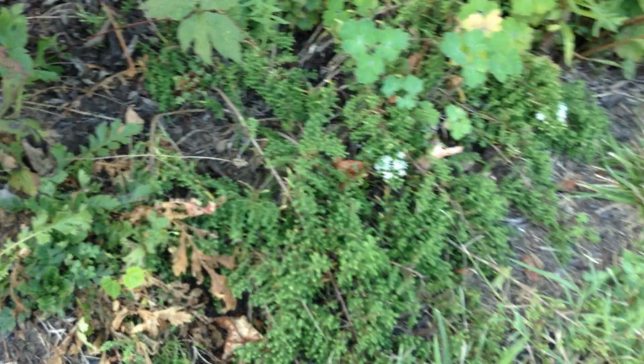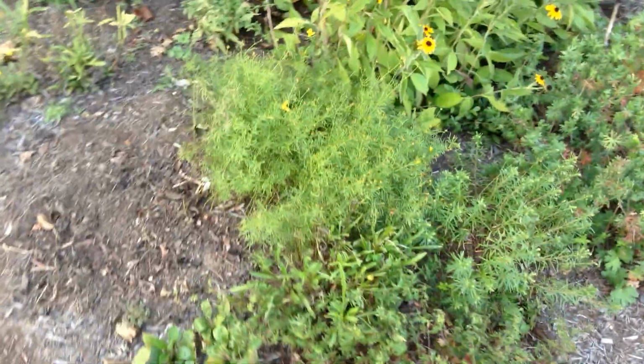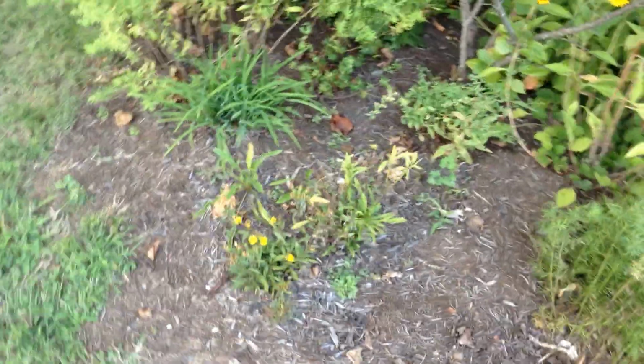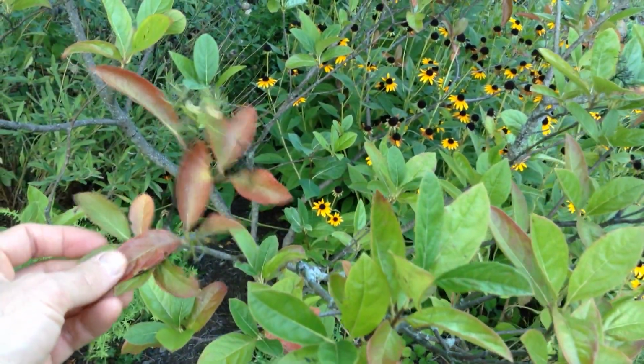I see some tags for prairie smoke, which is a very interesting flowering plant. Along the front, some beautiful creeping phlox and threadleaf coreopsis, as well as the larger coreopsis. It may be known as an eared coreopsis. And then here, of course, we have a nice viburnum already taking on some of its autumn color.